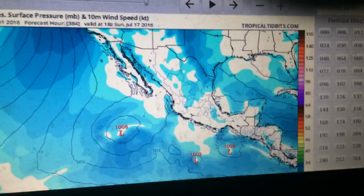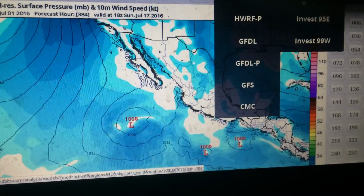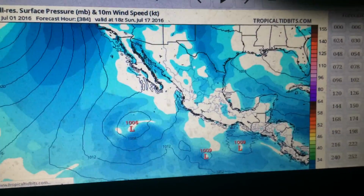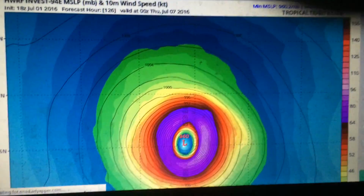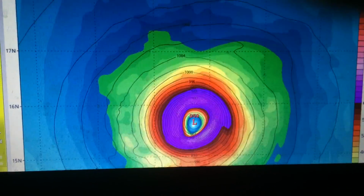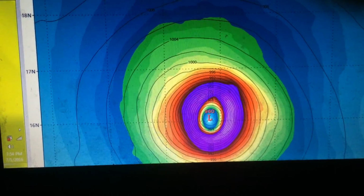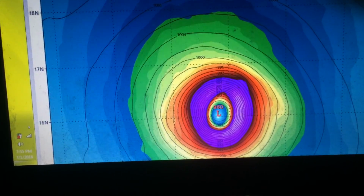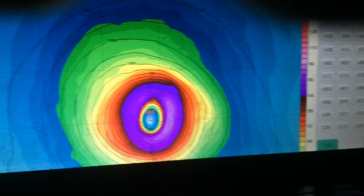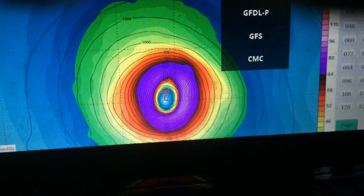And now, let's take a very quick look at the HWRF. You can see the HWRF on its first one is going bonkers, calling for about a 960 millibar hurricane, about an 85 knot hurricane, which is good enough for me to be convinced that this system will be a strong hurricane, given how much these sort of models struggle with inner-core dynamics. The GFDL was a bit weaker than the HWRF, but Invest 95E.